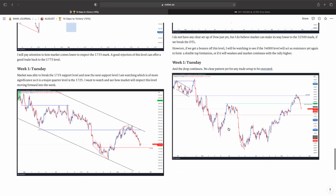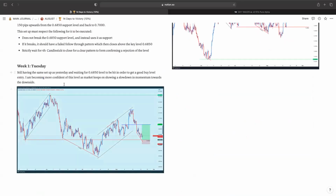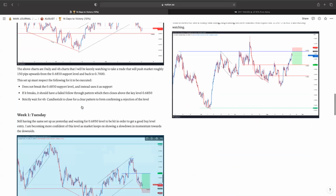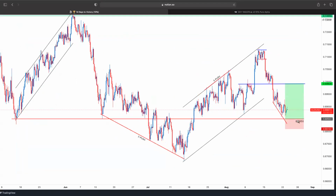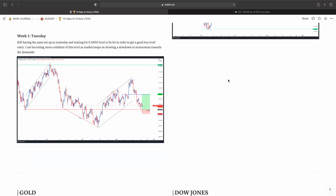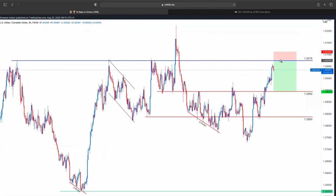On other pairs, let me show you the trades I was waiting for. On Tuesday, yesterday morning, I was waiting for Aussie dollar to reach the 0.6850 level. At this level, I get a quick buy to the 0.700 level. And then on USD CAD, I was waiting for markets to hit the 1.3075 level, then get a quick short trade to the 1.295.